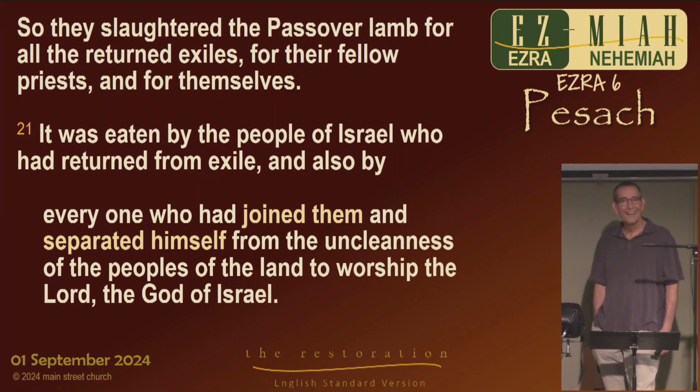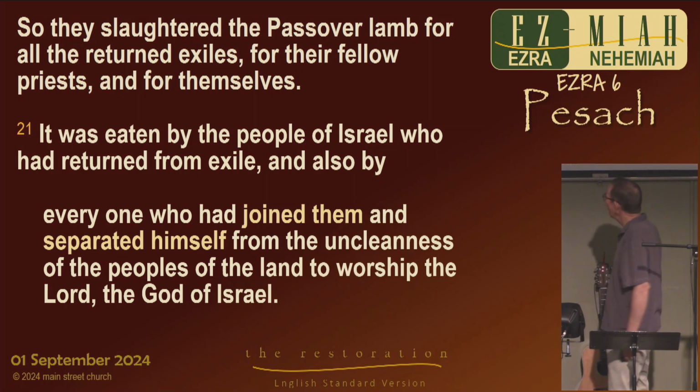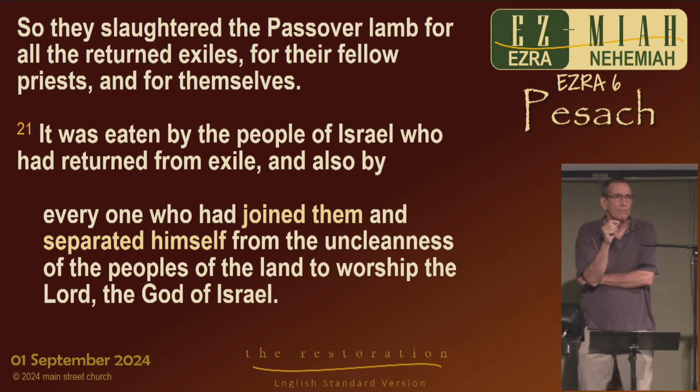What? Isn't that illegal? I mean, you're talking all those who joined them and separated themselves from the uncleanness. Well, there's a little speculation about this, but these could be both strangers ethnically to the Jews, as long as they had joined the Jews in a sense. It could be Jews distantly, ethnically, who had intermarried among the pagans in the area, which they should not have done, and it made them unclean as well. And they would be unqualified to take part in the Passover.